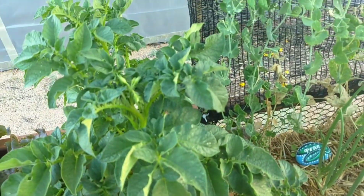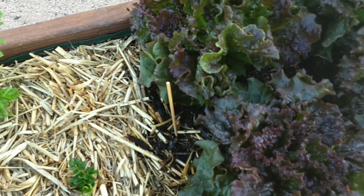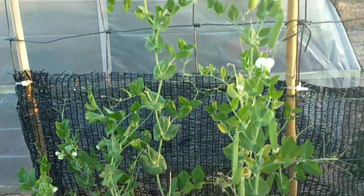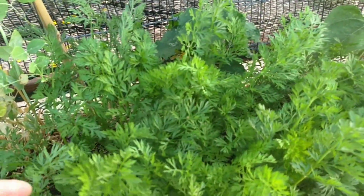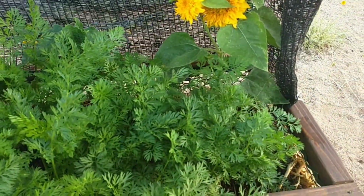Another potato. One never made it yet. Here's still the stick, but that's okay. Some onions there, doing well. Those peas are doing good too. And these are more onions, and they're outside here doing actually better than the one on the inside.